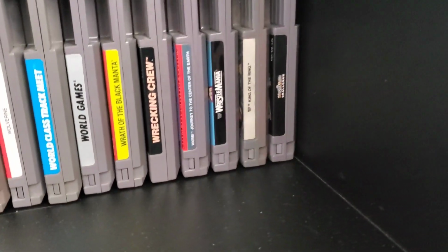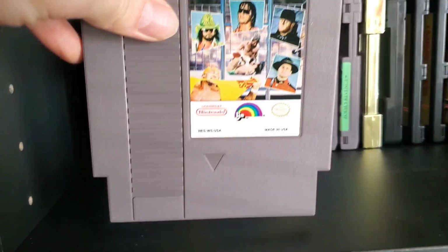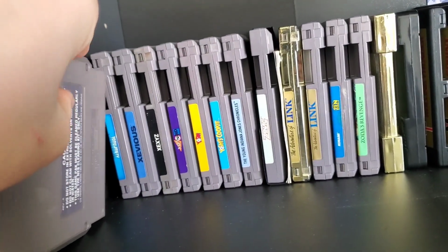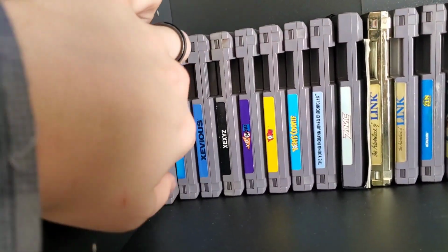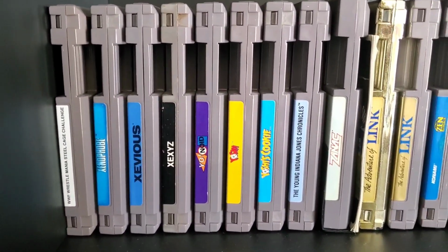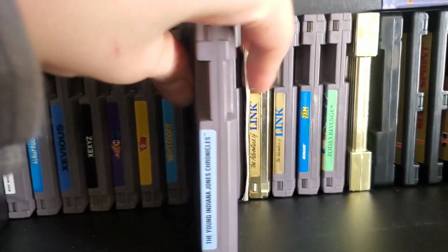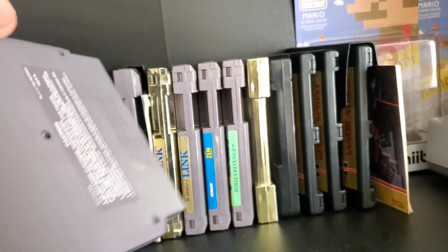The original King of the Ring, WrestleMania Challenge, and as we go up, I have WWF Steel Cage Challenge. I believe this is all of them. If not, then there's maybe only like 1 more wrestling game that came out for the NES, because there's tons of them. And getting over here to the end of the road, we have the Young Indiana Jones Chronicles, which is also pretty hard to find, another late release.